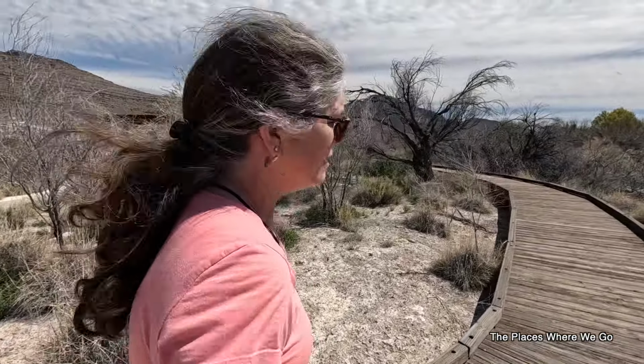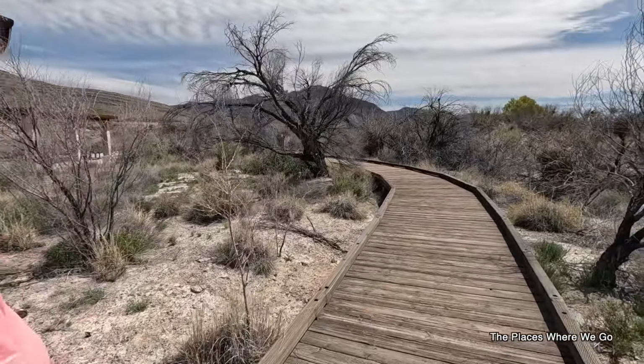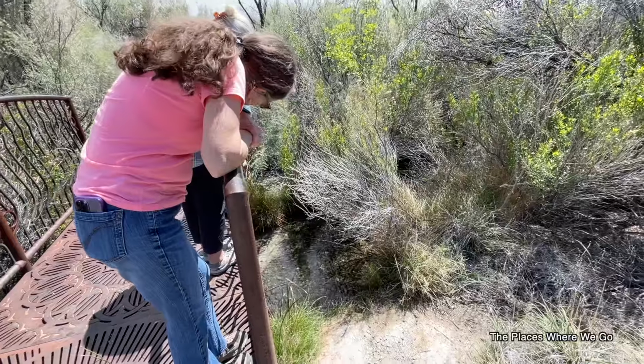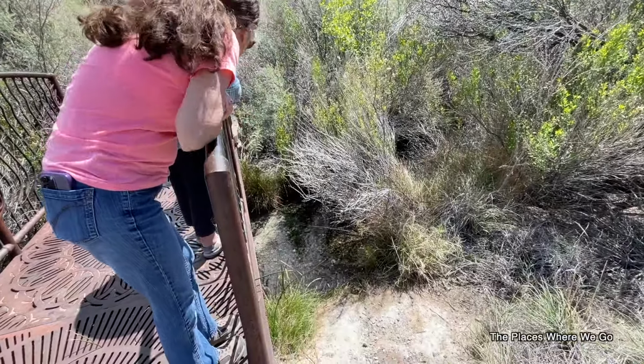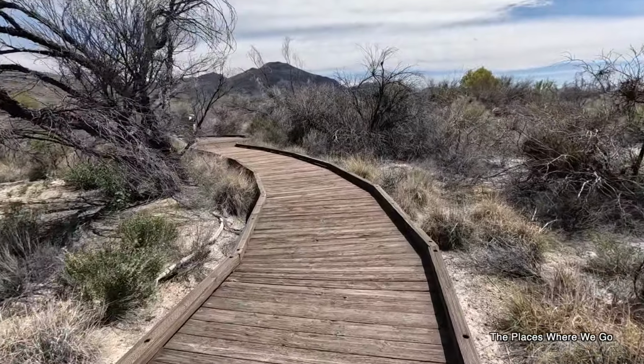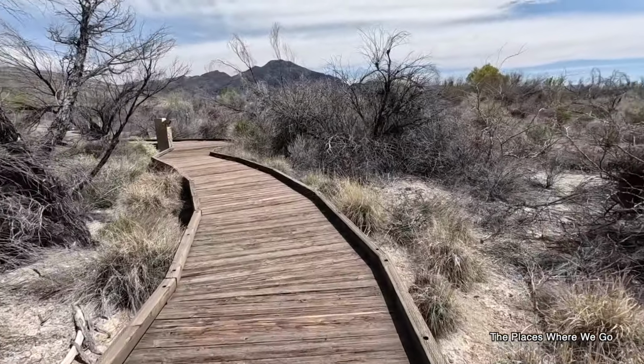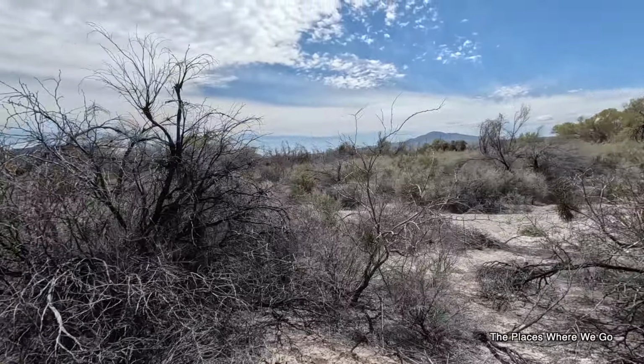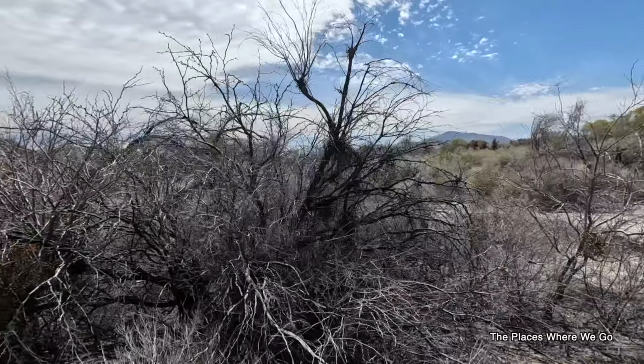This boardwalk offers a different perspective of the refuge with views of the vibrant green marshes and crystal clear pools that are also home to unique pupfish. It's a great spot for bird watching with over 300 species of migratory birds that pass through Ash Meadows each year. And as we walked along this boardwalk, we were amazed by the diversity and beauty of the landscape.